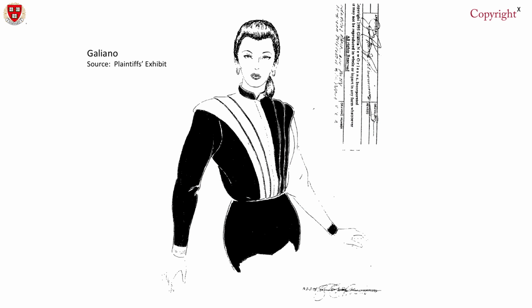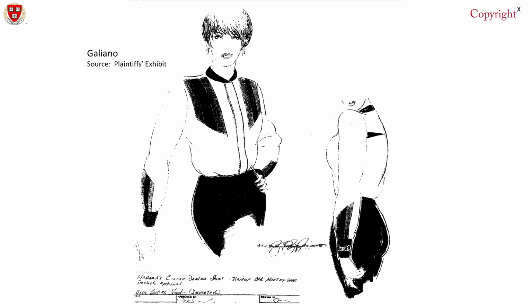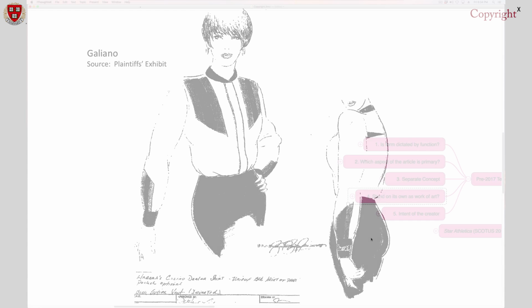This approach was adopted by the Court of Appeals for the Fifth Circuit in the Galliano case, which involved uniforms for employees of the Harrah's gambling casino. Applying the test, the court concluded that the plaintiff, quote, makes no showing that its designs are marketable independently of their utilitarian function as casino uniforms, end quote, and therefore that the uniforms are not entitled to copyright protection.